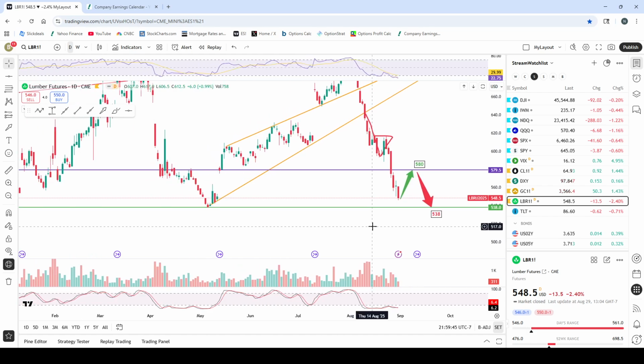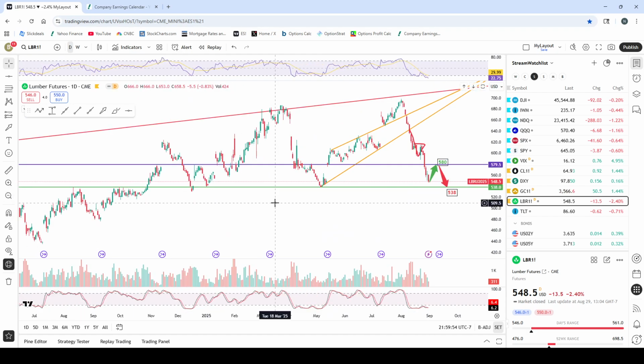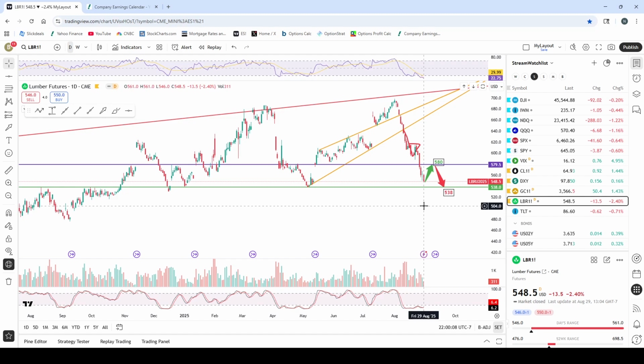Okay, unless the situation with the home builders gets better, lumber might go even lower. Now, if we look back, you can see this as the low, and then this is our low, and these are high and high. So 538 is actually a good support. Let's say instead of bouncing here, it went even lower to 538 and then we will bounce. So let me see, it might bounce like this.